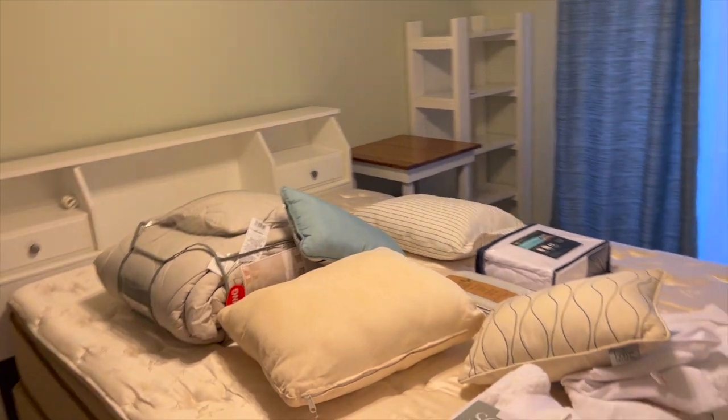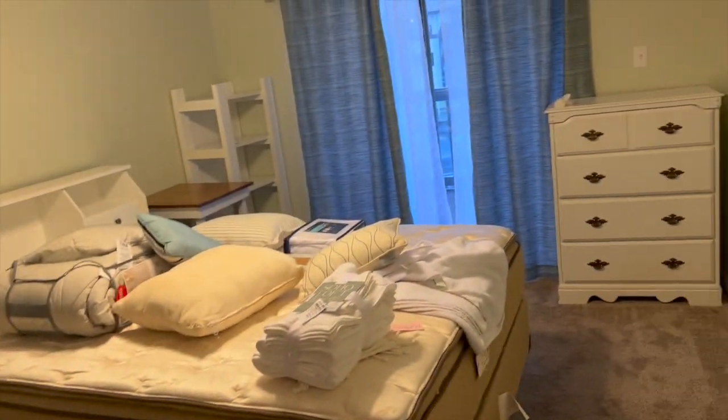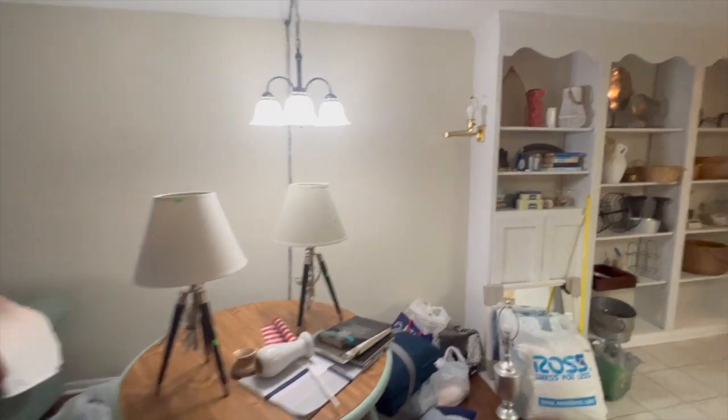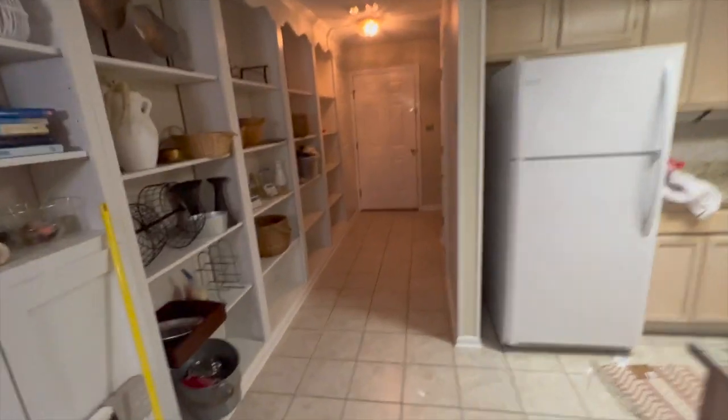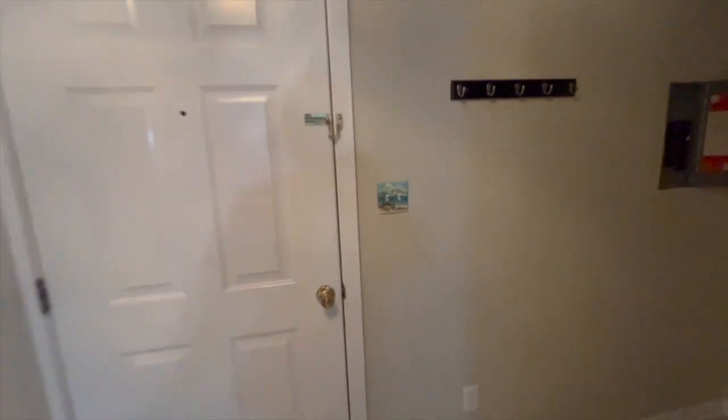Going to keep the bed. Not sure how I'm going to do the side tables. I've got a lot of painting I want to do. And then you come back in here. You can see the difference when I change those light bulbs before I talk to you. This is the front door coming in. It's not a very pretty entranceway.